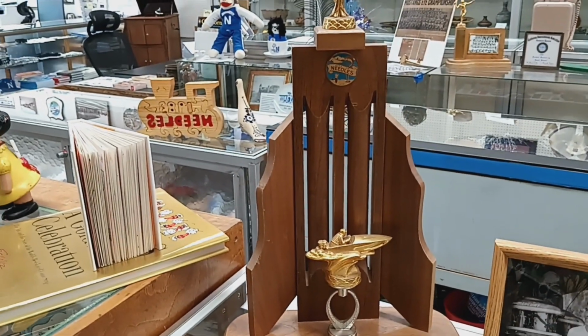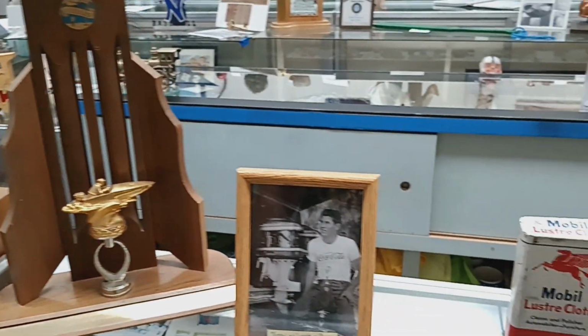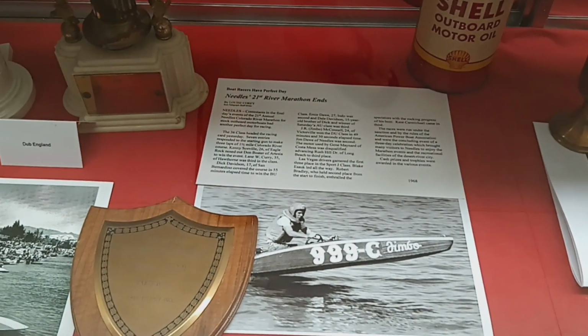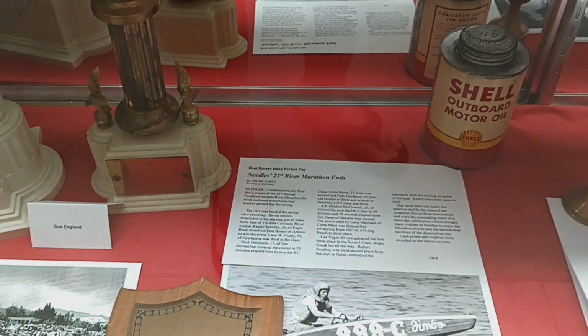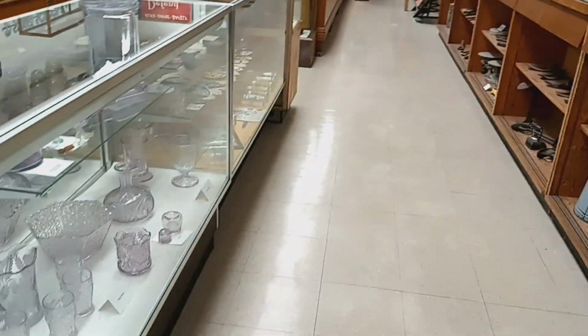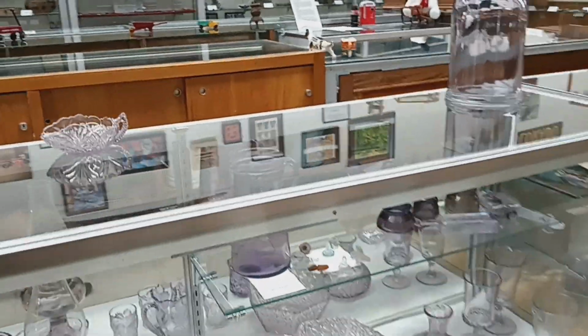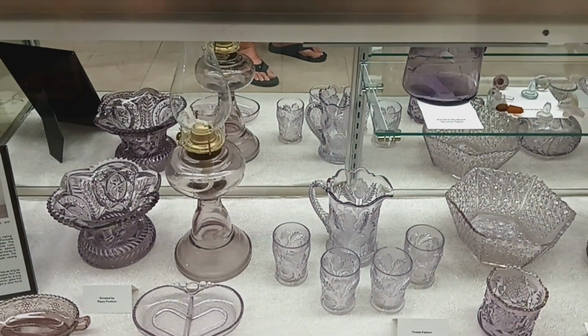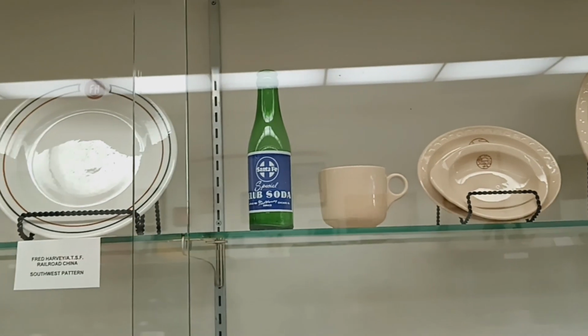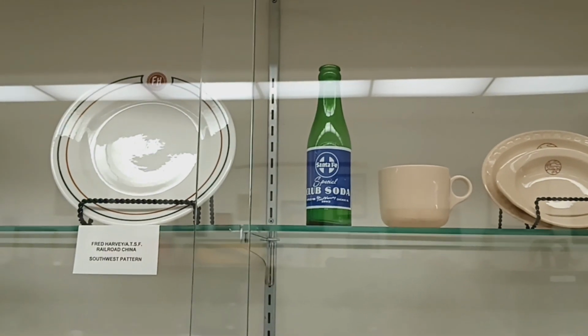Some trophies from boating events here in Needles. Images of some old vintage boats there. Needles 21 River Marathon ends. Some more glassware. Plates and drinks from the Santa Fe Railroad.